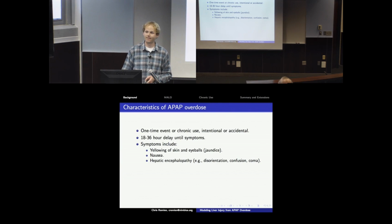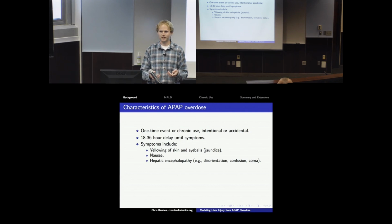Yeah? They tell you exactly on the package what the safe dose is. Some of the chronic users who overdose, they might be reading the package, but they're double dipping. So they're taking multiple products, not realizing they both contain acetaminophen. But yeah, if you stick to the recommended dose, it's pretty safe, but people don't always do that for a variety of reasons.